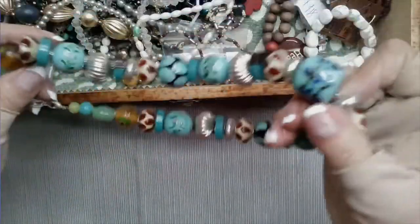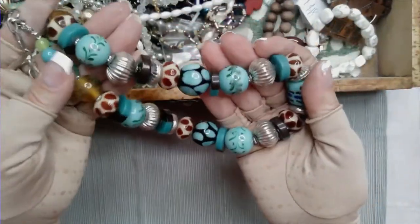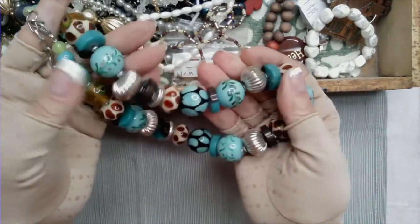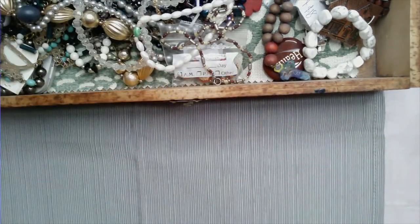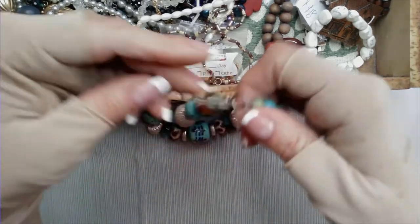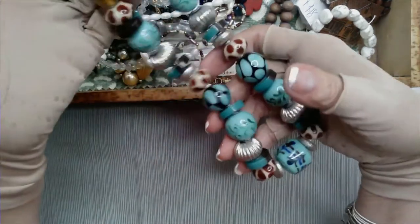Oh, look, we've got some large beads, large and in charge flowered beads. Glass and ceramic with a silver tone, large beads. This one is a 9-inch drop, but it also has about a 2-inch extender, lobster claw clasp. Very pretty.